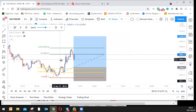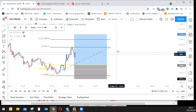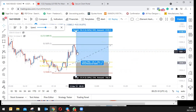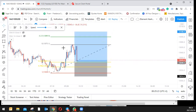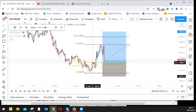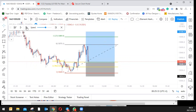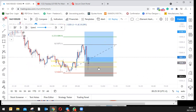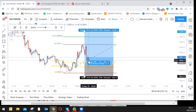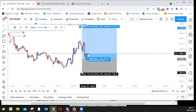Obviously it created more high highs, so just adjust the fib. Actually, I think it was around, no, yeah, there. Perfect. Okay, this was where we got the entry. Actually, this was still too early. This was 5 minutes past 10. Right there, perfect. Exactly there. So that's where we got the entry.